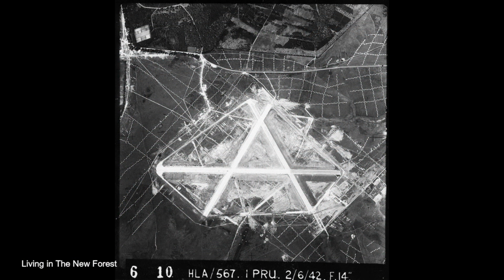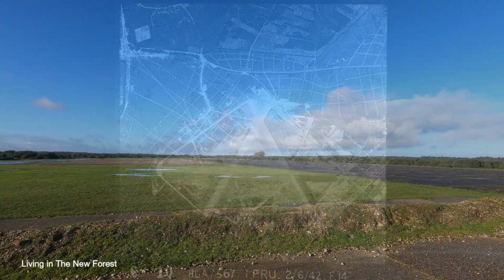This is how it looked when it was being built in 1942. RAF Beaulieu was a Class A airfield, built and opened in 1942. It was used by the RAF before it was handed over to the US Air Force in 1944. The airfield was used by both fighter and bomber squadrons.